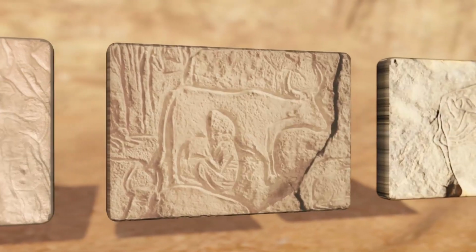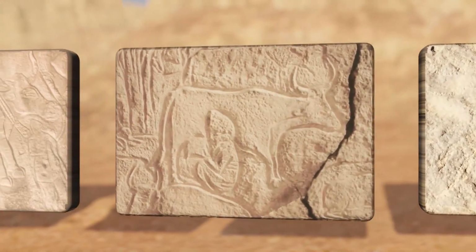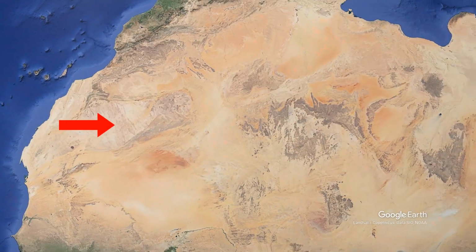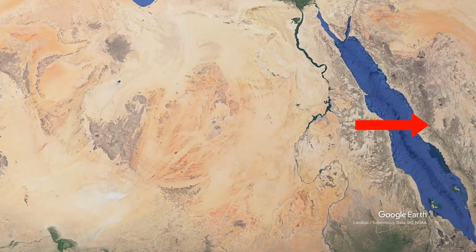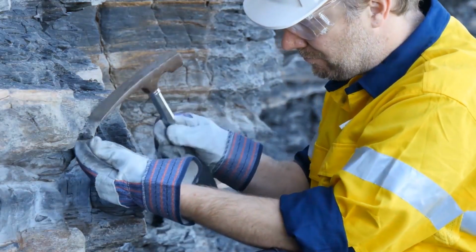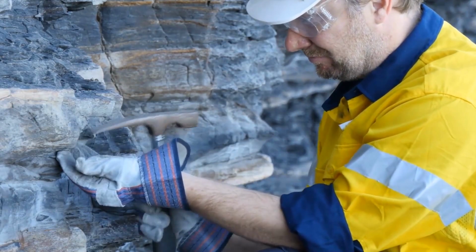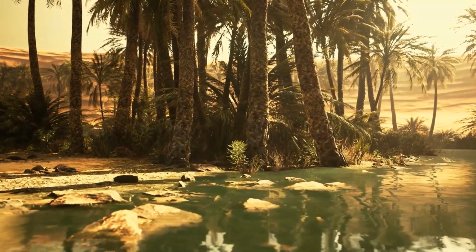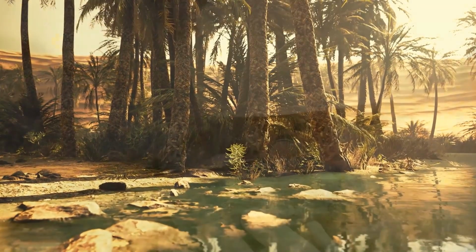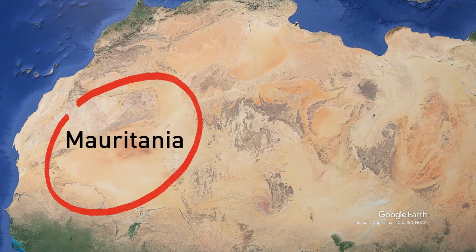The drawings were so detailed that the artists must have had close contact with those animals. You can find this rock art spread out in the northern part of the African continent, from western Sahara to Saudi Arabia. Geologists soon took a keen interest in this and found the first clues to what this could mean. They have been able to confirm that, in fact, northern Africa was once much wetter. They found evidence from nearby deep-sea sediment off the coast of Mauritania.